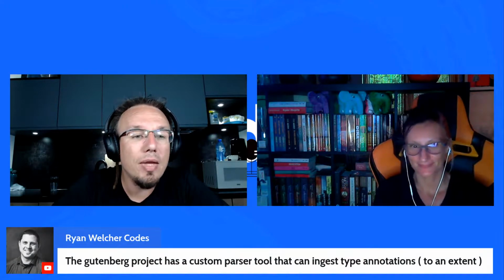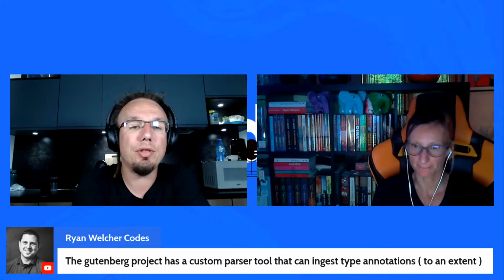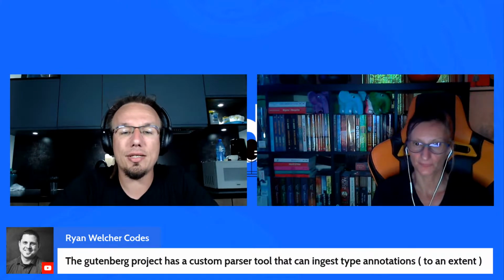Yeah, that makes sense. Ryan Walter mentioned one thing. The Gutenberg project has a custom parser tool that can ingest type notation, to help with the answer to the previous question. And Molly is asking, is a good changelog a documentation? Yes. Even a bad changelog is bad documentation, but a changelog is definitely documentation.